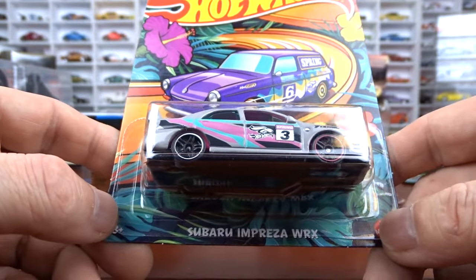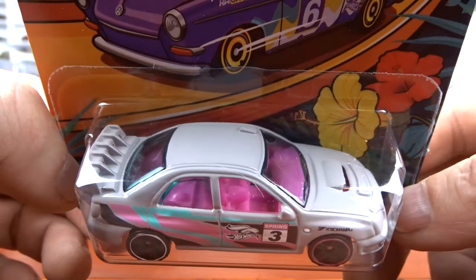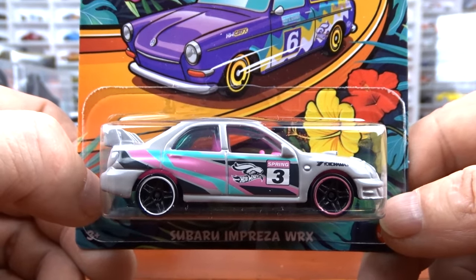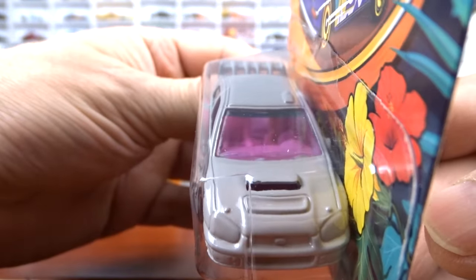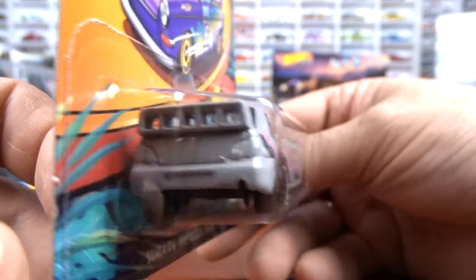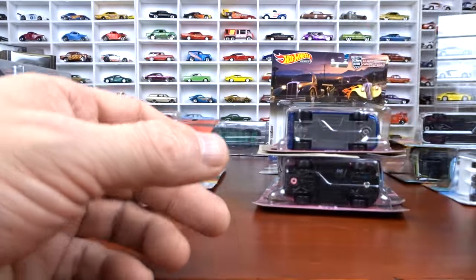And then we got the Impreza right there with the pink interior and gray exterior. Not bad. Black wheels. It's got the normal wheels on it, which is different to the other ones. Right there. Not bad. Like I say, no detail. It's a spring set. And I got it. So, yeah, why not? Keep up with it.